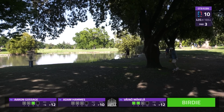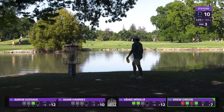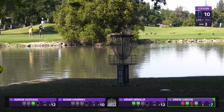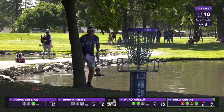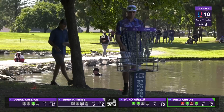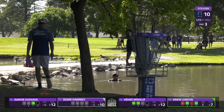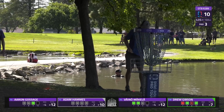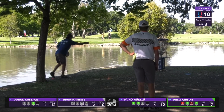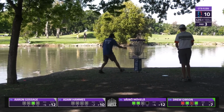Drew Gibson, very nice putt on his bounce back stat. Yeah, I'm sure he appreciates the volunteers, but he'd like them to not have to worry about his disc. And they won't on this hole. But it takes a village to put on a DGPT event. We saw Adam not far off, able to collect his par. Aaron's going to most likely be able to do the same here.